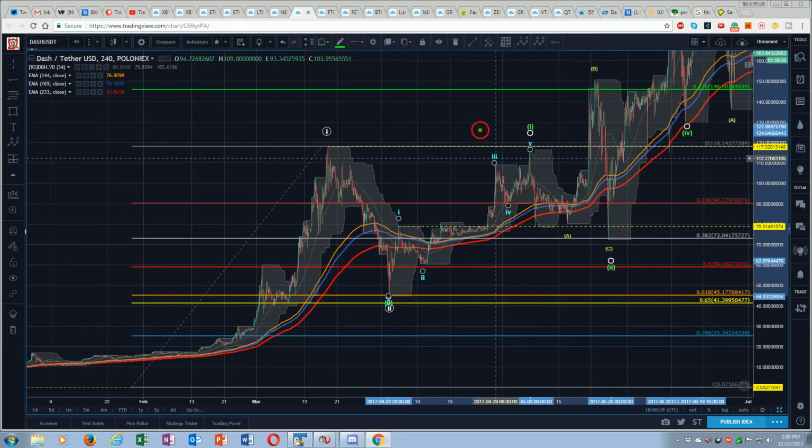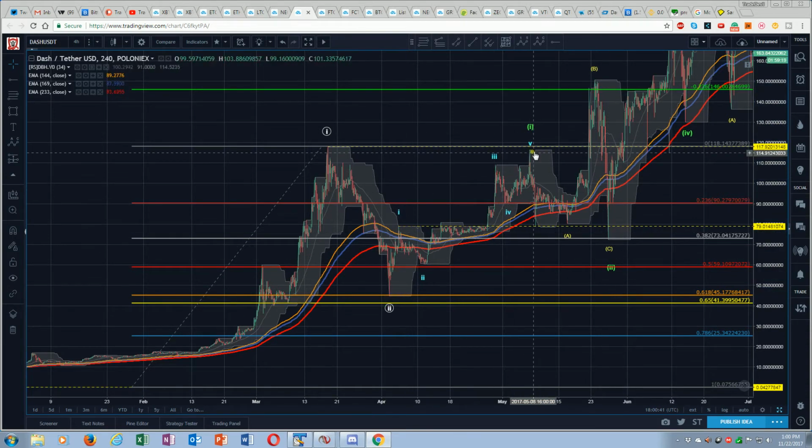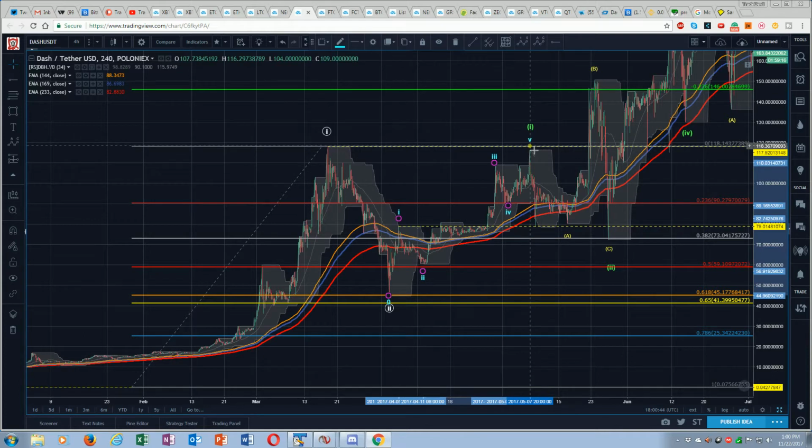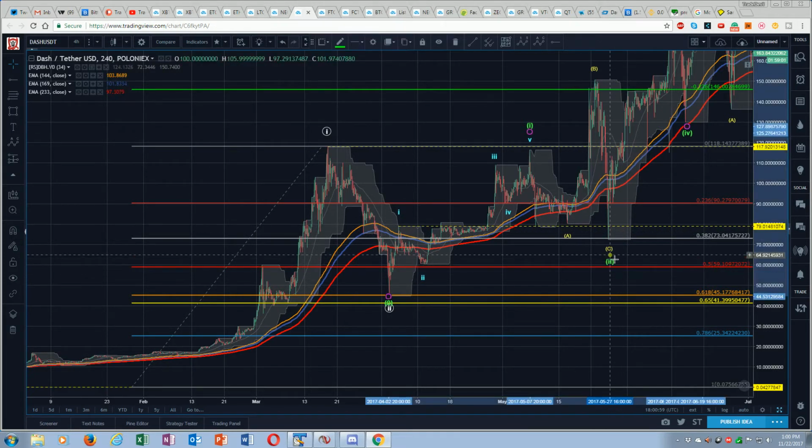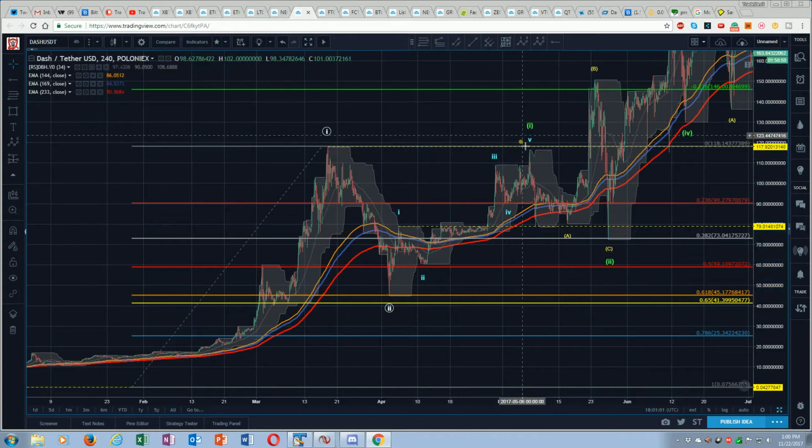So we get a nice clean 5-wave structure here into a 1-wave. Okay, there's our nice 1. But from there, we can't complete. We can't go 1, 2, 3. This can't be a 4 because we're overlapping the 2. So the only way to make this work, and I think it does work, is we've got an A here.